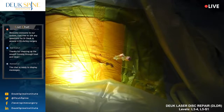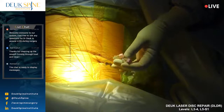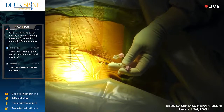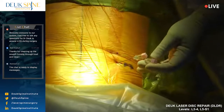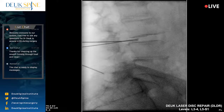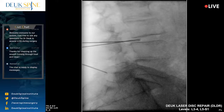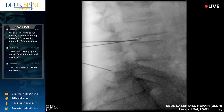Blood pressure good? Yep, it looks like it is. Okay. So L5-S1 is always the hardest to do. Barring any unforeseen circumstances. Shot. I've got to get this lined up perfectly with that disc space at L5-S1. Shot. Shot. Shot. It's looking better.